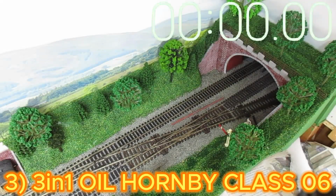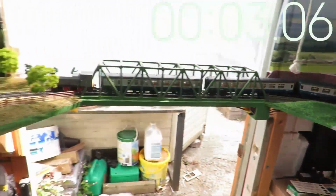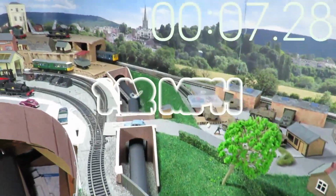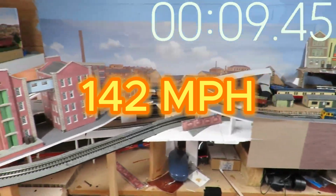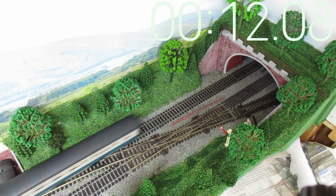Coming in at number 3, it's another 040. This is the Class 06. This is ours that was dumped in 3-in-1 oil, WD-40, fluff, and then put in a jar of oil for 6 months, coming in at 142 miles per hour in a time of 12.08 seconds, so very much a pocket rocket.